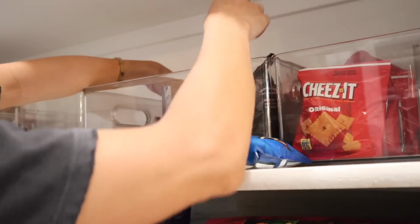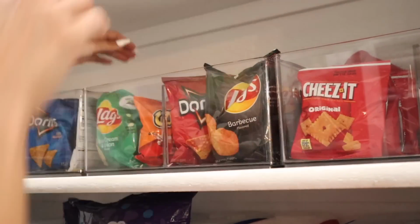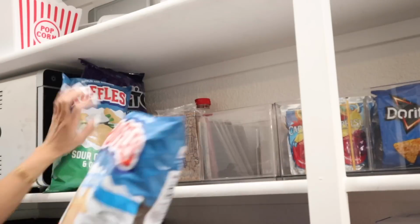So I'm going to put some chips and snacks and juices. I kind of get a little carried away wanting to organize all this, but then I stop myself because I'm just going to have to redo it a little bit later.